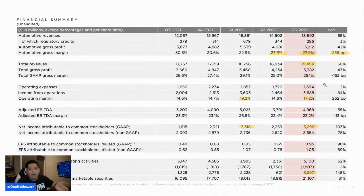Afterwards, you have to look at revenue at $21.4 billion. I think the estimate was $22.1 billion, so a little bit of a miss, which also contributed to the drop in the aftermarket. Operating margin, like I said before, I don't think Q2 should be a good standard guideline, so I like to take Q1. In Q1, the operating margin was 19.2%. Right now it's still at 17.2%. Of course, it is a good increase from Q2, but it is still lower than Q1. That is something people might want to weigh in when thinking about buying or selling the stock.